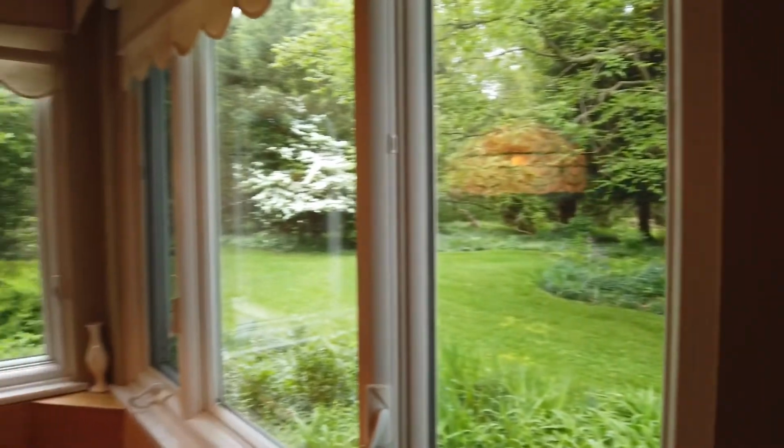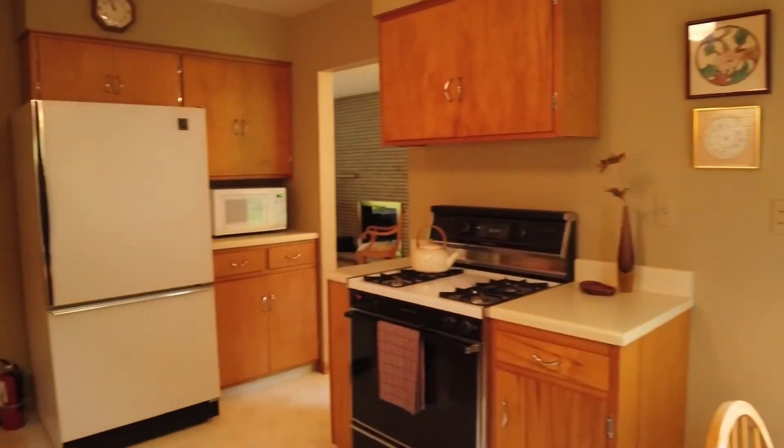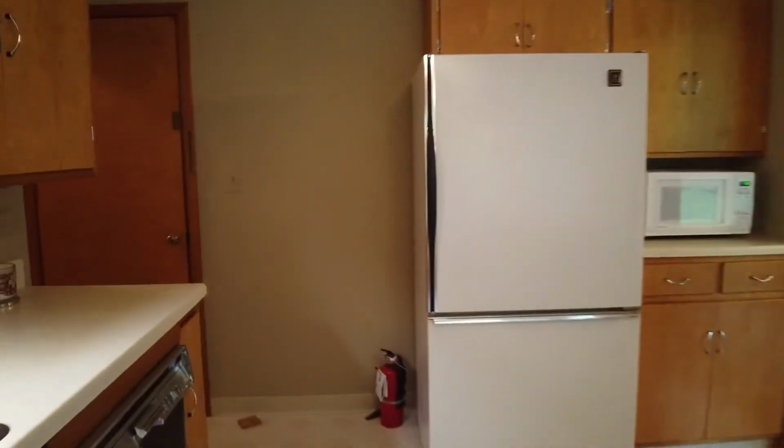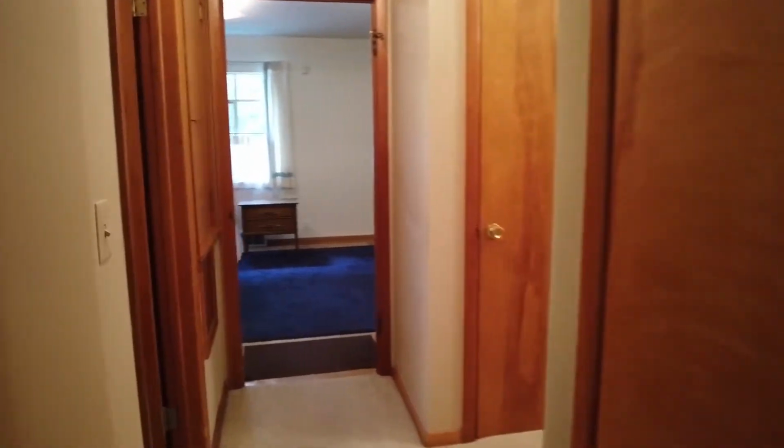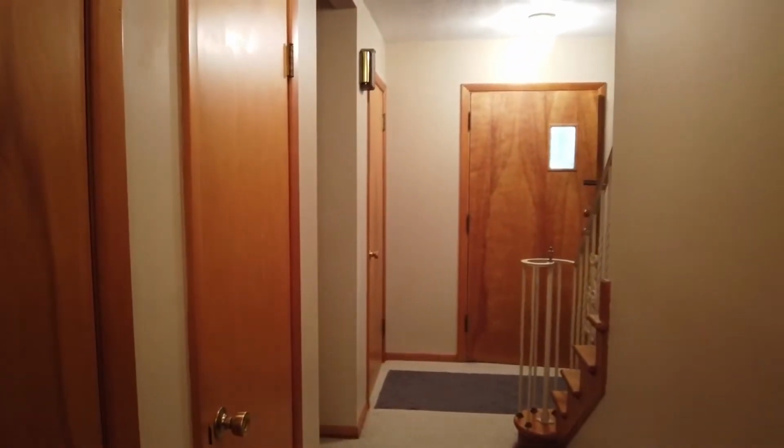So now we're going to start working our way back into the kitchen and work our way over towards the bathroom, but through the door right there off to the left. Now in the center you have your downstairs, and we are going to check out the rest of the first floor before we do that. And here's a quick look to give you a little perspective of where we started.